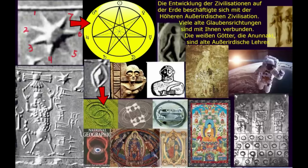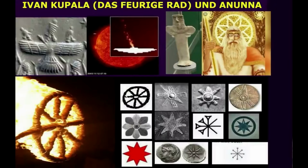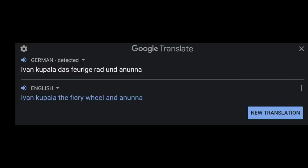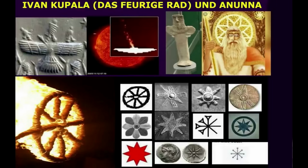So they're depicted here throughout loads of stuff. You've got crop circles, you've got an 8-pointed star there. Let's have a look at the next picture. Ivan Kapula. So this is actually a festival. When I was doing some research, this is a festival. So, Ivan Kapula and the fiery wheel of the Anuna. So it also looks like Ezekiel's wheel from the Bible.